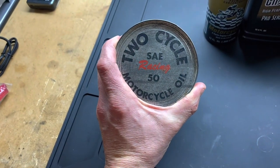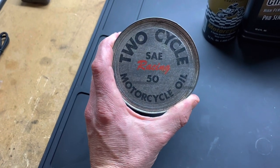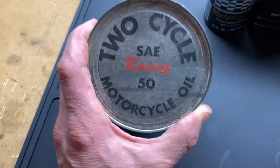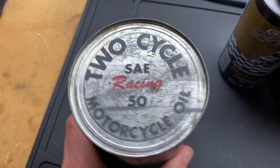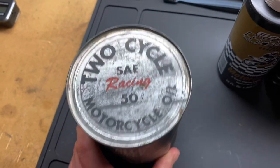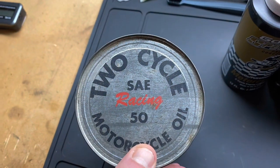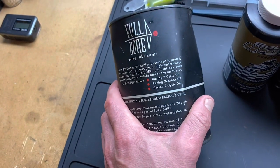Two-cycle SAE 50 motorcycle oil. Yeah. Back in the 60s, y'all. This is what they had. You didn't have a two-stroke specified oil. You had a straight 50 weight engine oil. It's basically what this is.